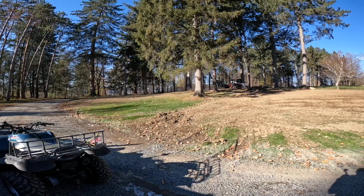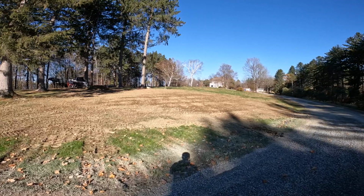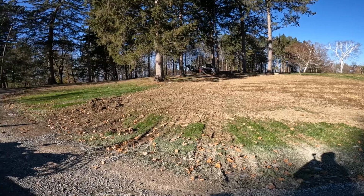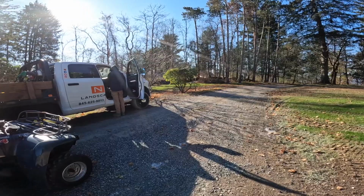You could tell it's a little bit drier. This was a dark color, just indicating a lot of moisture. You can still see some of that in there, but it did dry out a little bit, and the freeze might help it stay a little more dry. But we'll see. I'm going to get the walkie-talkie set up so we can communicate with each other, and then we're going to get to work here, try to get some stuff done.